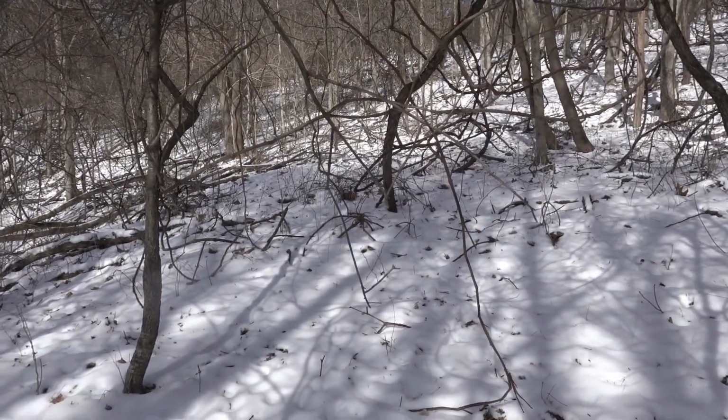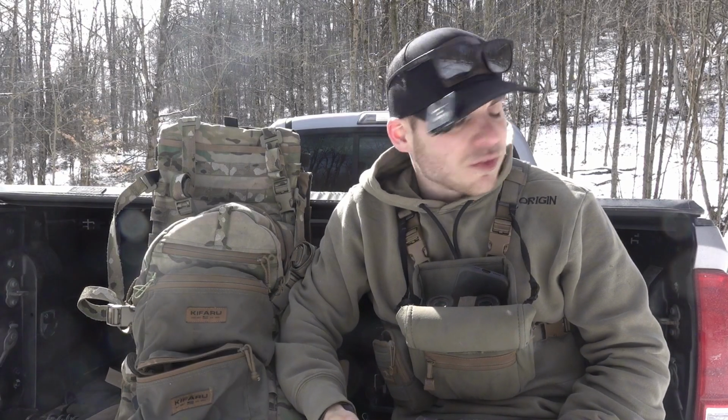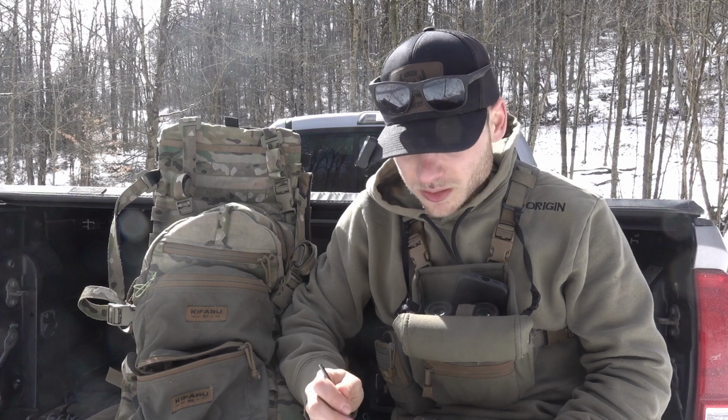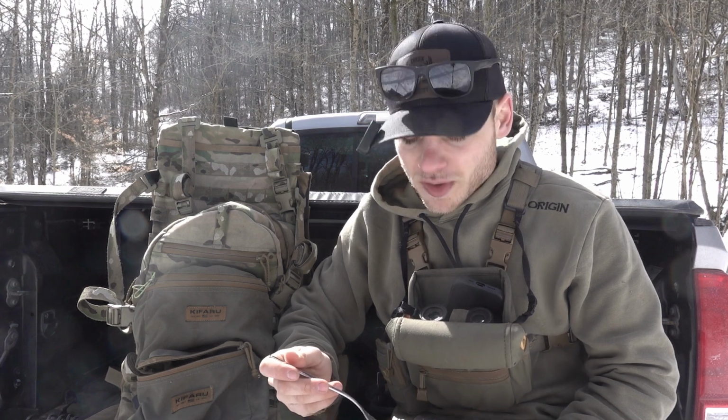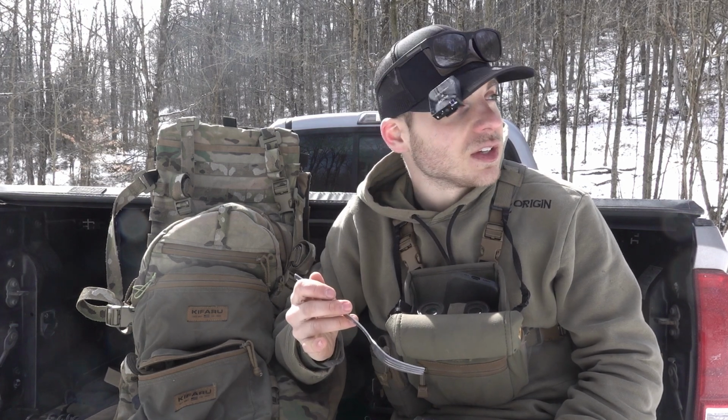So my thoughts on that first spot: a lot of tracks, got on a few beds, definitely just a deer-y area, and that's all really good to see right now. I know a lot of what deer are doing right now isn't necessarily what they're going to be doing come October and into November, but with public land, I've found it's all about just showing up and finding deer areas. There's so many spots I've been to where I walked and you don't even cut a track. So, cut a lot of tracks.